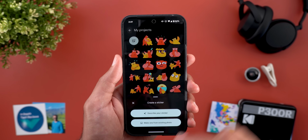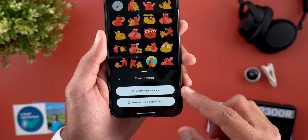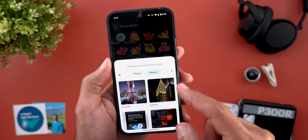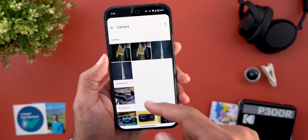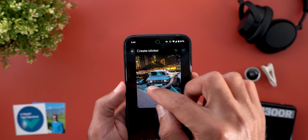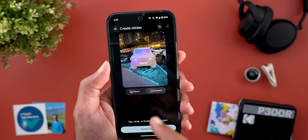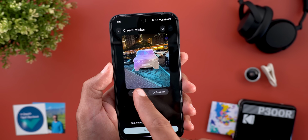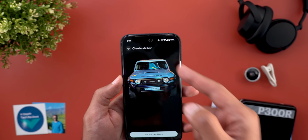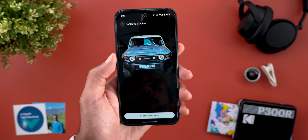And let me show you how you can create a new one. By tapping on this button, you will get an overlay card to describe your sticker or make one from an existing photo. So let me choose a photo from my gallery. So let's say I want to create a sticker of this car. All I need to do is to circle around it and it will automatically select the item. You can modify your selection by using these options, select and deselect, and then tap on Preview Sticker. It will show you how it looks. And then you can tap on Add Sticker to Library.